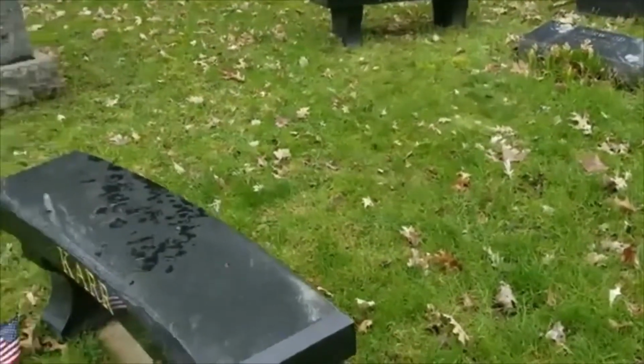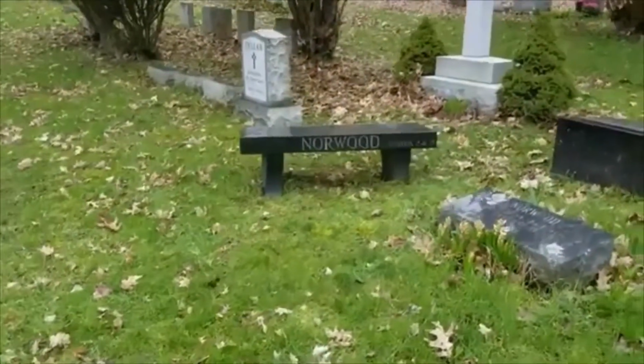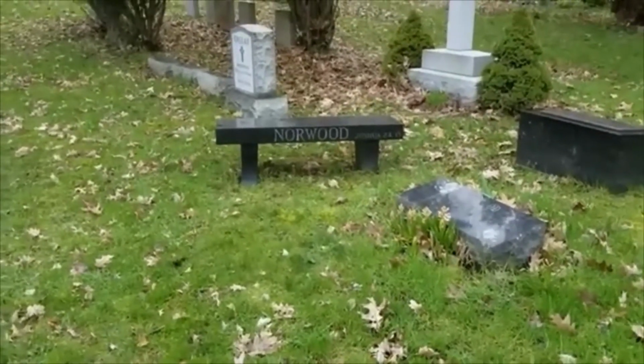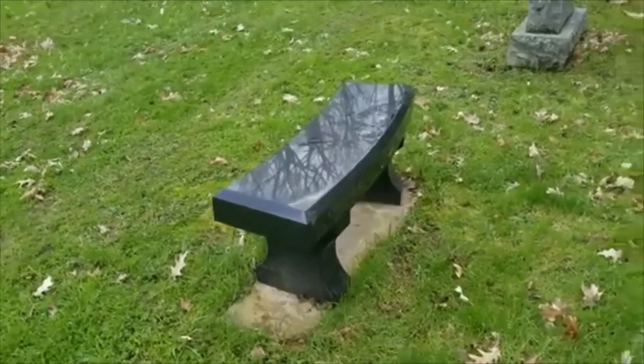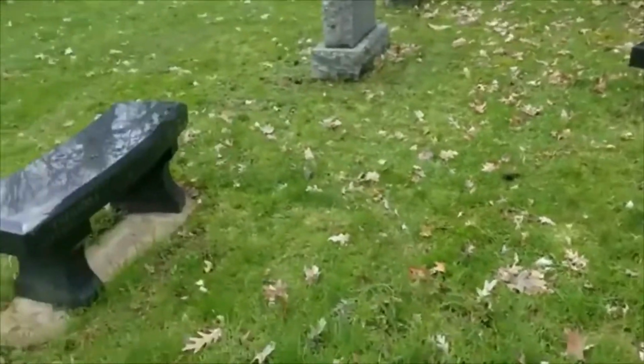So do you have knowledge of why, like, these aren't intended to be sat on, are they? Not really. I think the only thing is sometimes their loved ones will come and sit down on them, but they're really not intended to be sat on. Yeah. I see that every once in a while. That's a couple right there. Yeah.